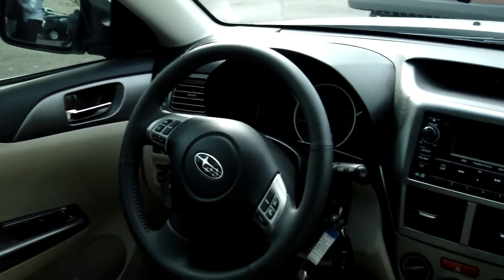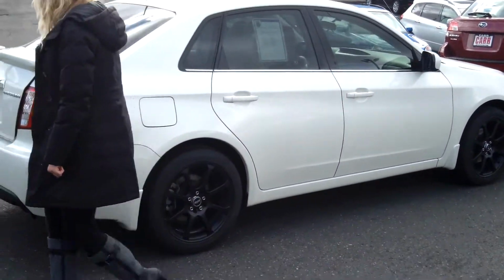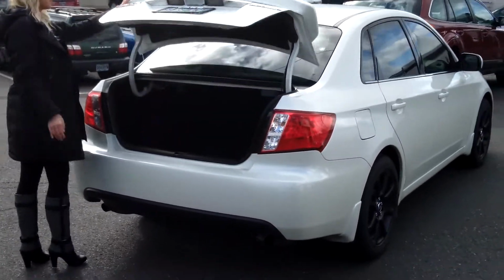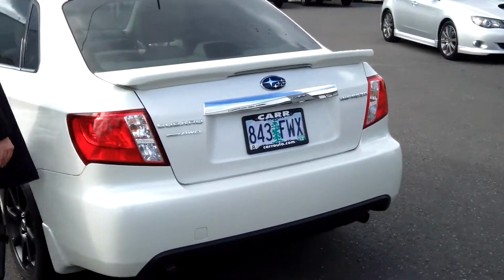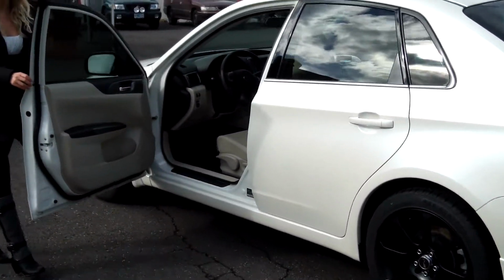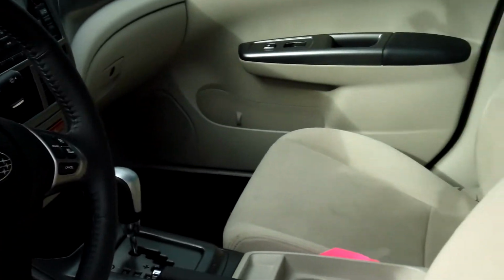Has very comfortable cloth interior. Dual airbags. Daytime running lights, premium wheels, rear spoiler, symmetrical all-wheel drive, privacy glass, moonroof. It also has power windows, power door locks, and single disc MP3.